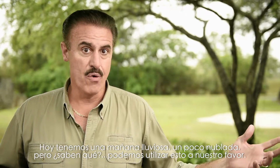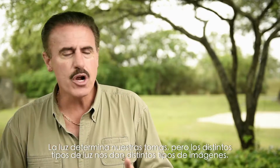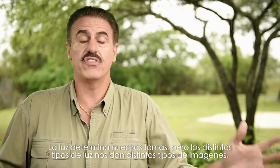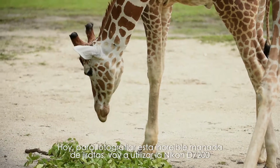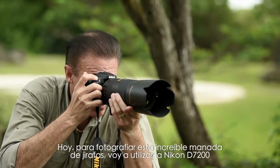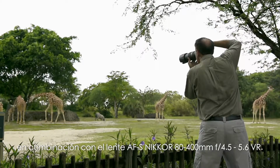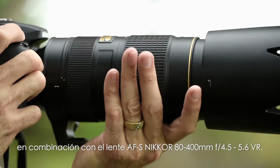Today it's kind of a rainy morning, a little overcast, but you know what? We can work around that. Light determines what you get, but different types of light give you different kinds of images. Today, to photograph this amazing herd of giraffe, I'm going to be using the Nikon D7200 combined with the AFS Nikkor 80-400 f4.5 to 5.6 VR lens.